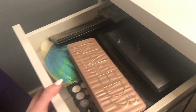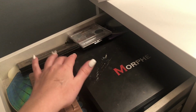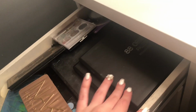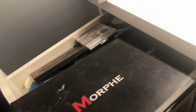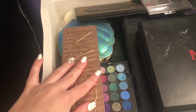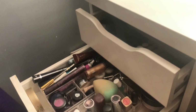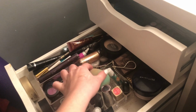This top drawer is all my eyeshadow palettes. Ooh, it's got powder on it, sorry. I have Morphe, my 88 Original, and all this other stuff. Yeah, I won't go through it because I have so many. Let's do that for you guys. Oh, I don't know how that got in there. That usually stays up here. That's my beauty blender.